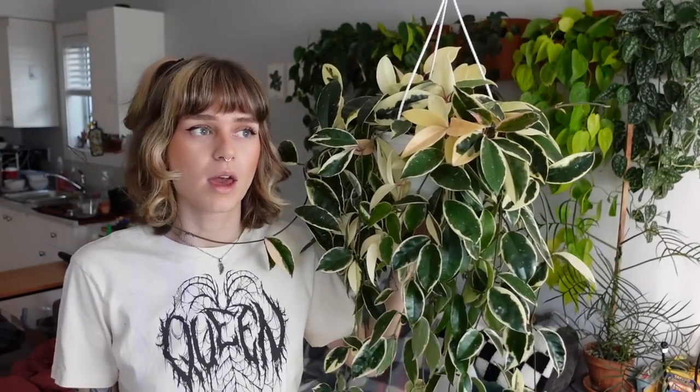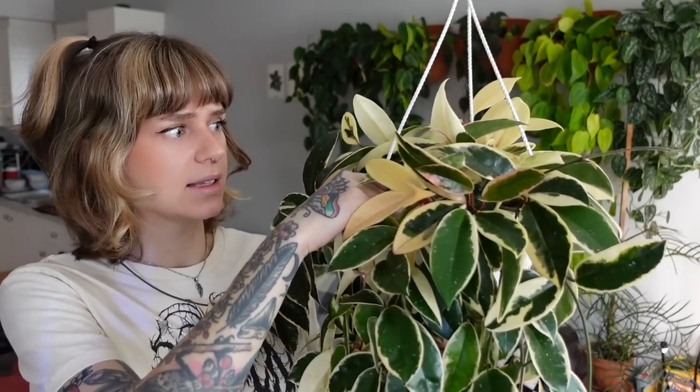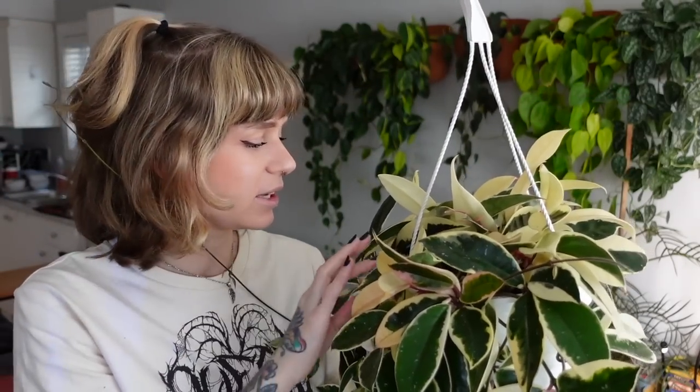I actually only water this probably once a month, maybe even less than that, honestly. I've never repotted it. It's still in the original pot and potting mix that it came in from the nursery. It's actually due for a watering pretty soon, I think. It's starting to dry out. I can tell it's super lightweight. But yeah, it's been doing really well recently.